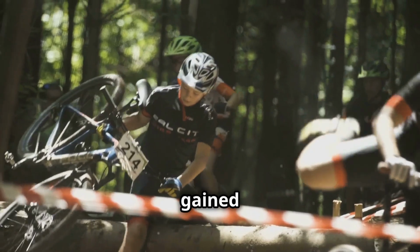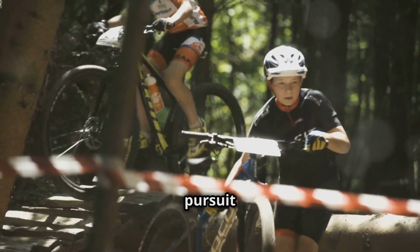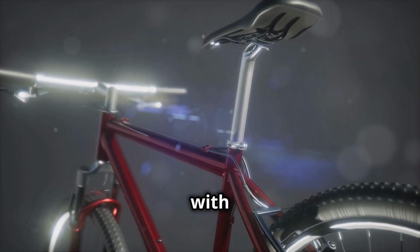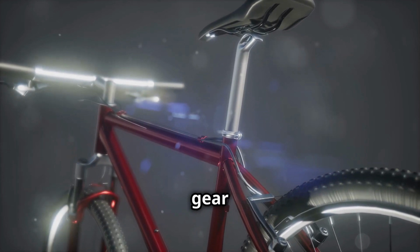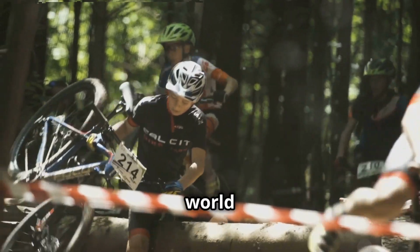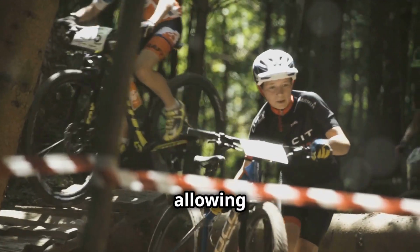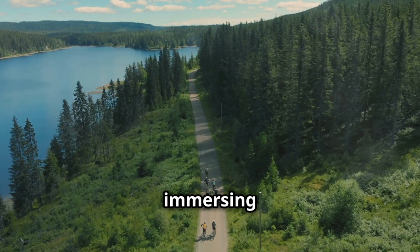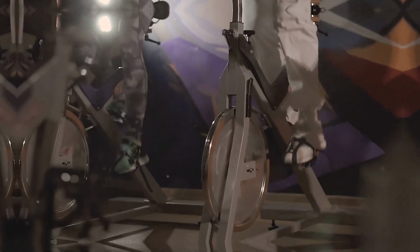Mountain biking quickly gained traction, evolving from a niche pursuit to a mainstream sport. The development of specialized mountain bikes with suspension systems and advanced gear ranges further fueled its popularity. Mountain biking opened up a world of possibilities for cyclists, allowing them to experience the thrill of riding on challenging trails and immersing themselves in nature.